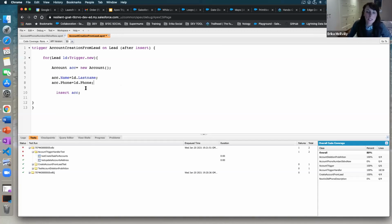And then here we have this line that we never saw before, and that is because when we are in an after trigger, so after a record has been saved, we have to say to the trigger that we want to save the operation. And this is why we have to write insert, which is what we want to do. My variable that I created, I want to insert that specific account. So again, that line, you will only see it if it is after trigger, and it will be insert account.